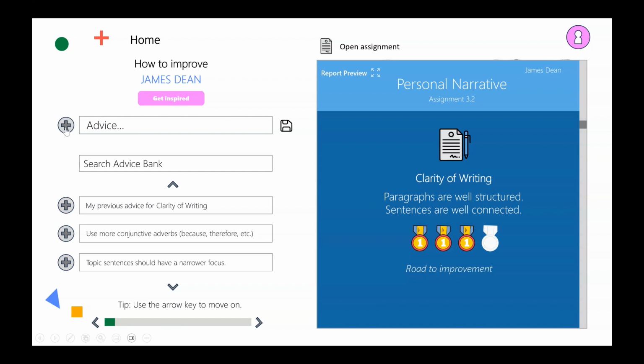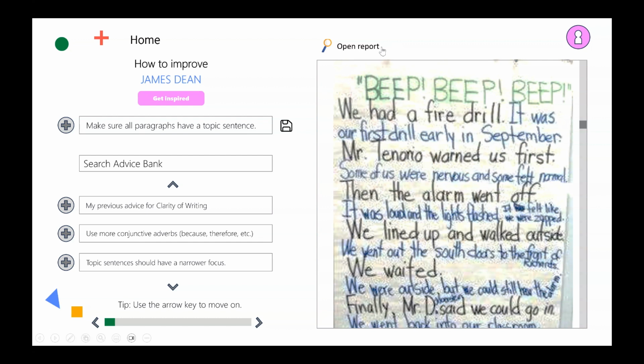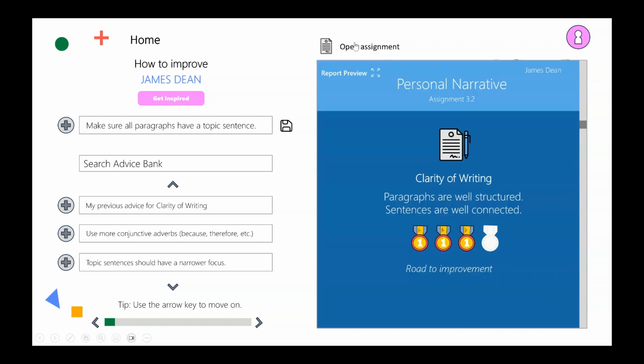So here I can go ahead and click Get Inspired to see if there's anything that James Dean should work on for this grading criterion here of clarity of writing. So this looks good. Make sure that all paragraphs have a topic sentence, and this is something I remember from his assignment. If I want to, I can open his assignment to actually see what he submitted. So yes, I remember that that's good.